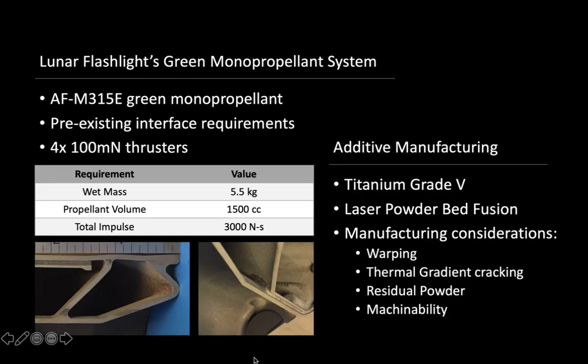To do so, the monopropellant system carries the AFM-315E monopropellant, which is a hydrazine alternative that gives it the green monopropellant moniker. It also includes 4 100 millinewton thrusters, as well as several custom-developed microfluidic components, like the system's pump and valves. When the project was granted to Georgia Tech, we inherited a set of pre-existing requirements, including a very tight trade space for mass, volume, and impulse.